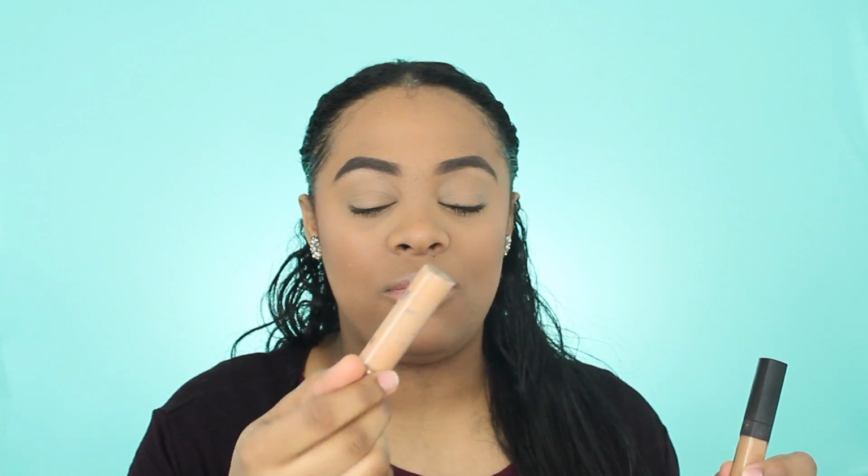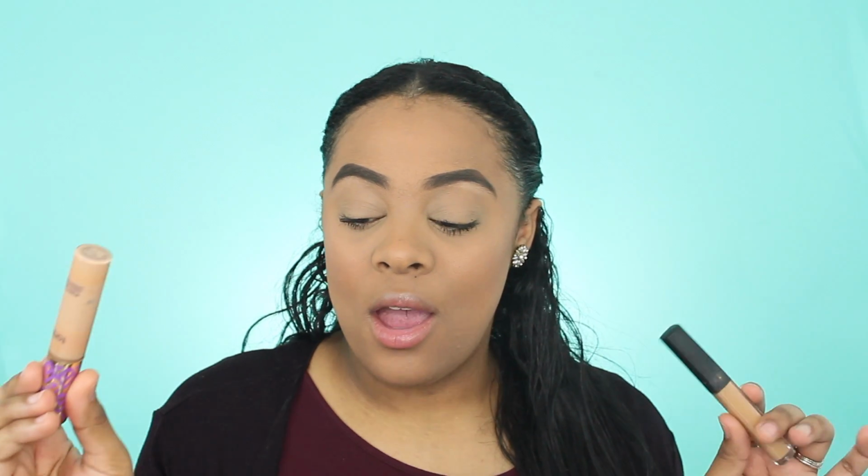Something else that I've been using this month, if I could just find it, is this NARS Radiant Creamy Concealer. I've been using this for the last like 2 months, and I really do like it. Is it worth the $30, $30-something? No. Am I gonna repurchase this? No. Just because I have other options that are more affordable that I could buy. Although you're so good, you're not sharp. You're not Tarte Shape Tape.